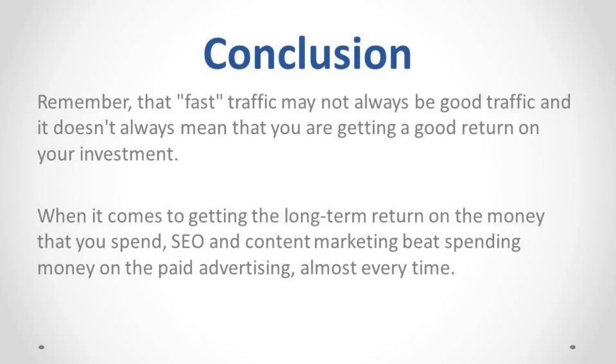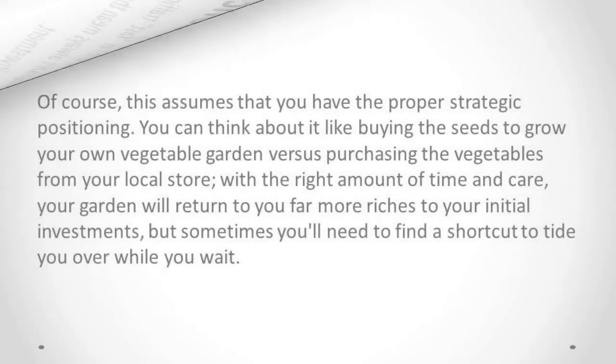When it comes to getting the long-term return on the money that you spend, SEO and content marketing beats spending money on paid advertising almost every time. Of course, this assumes that you have the proper strategic positioning.